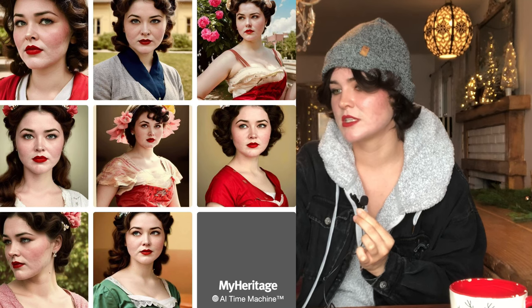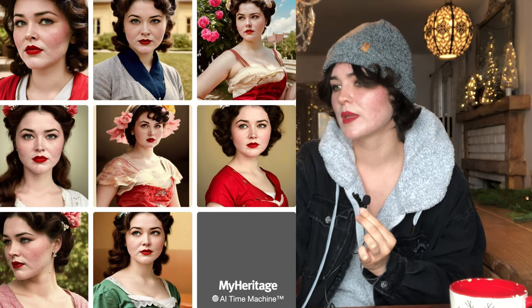1940s! I've got a lot of photos of my grandma from the 1940s, and she is a fashion icon. So hopefully some of these will live up to that. No, okay, yeah, no, it didn't. This doesn't look 1940s. A couple of them look like my Victorian dress. I'd say they look 1950s.